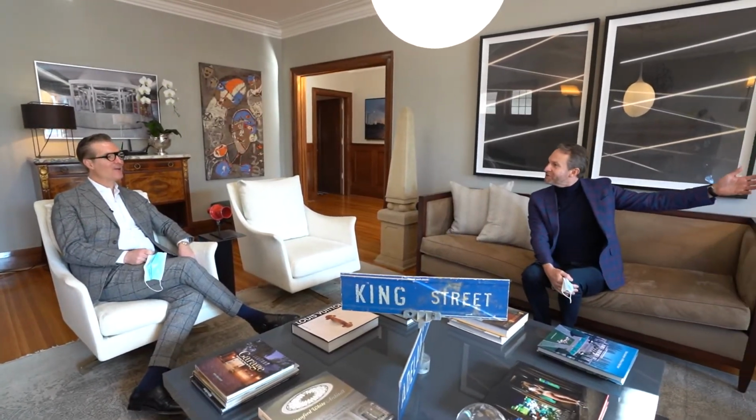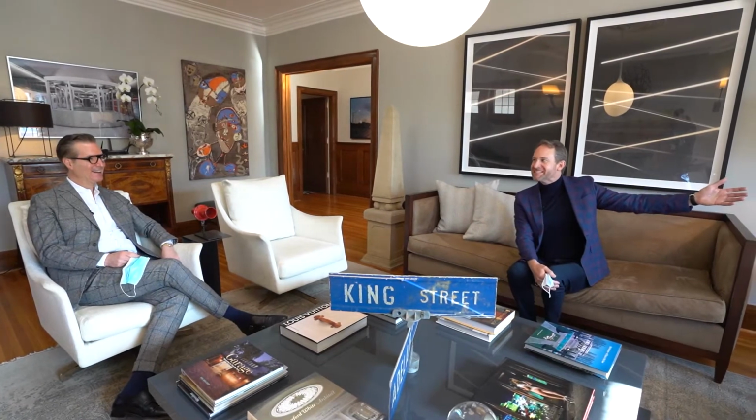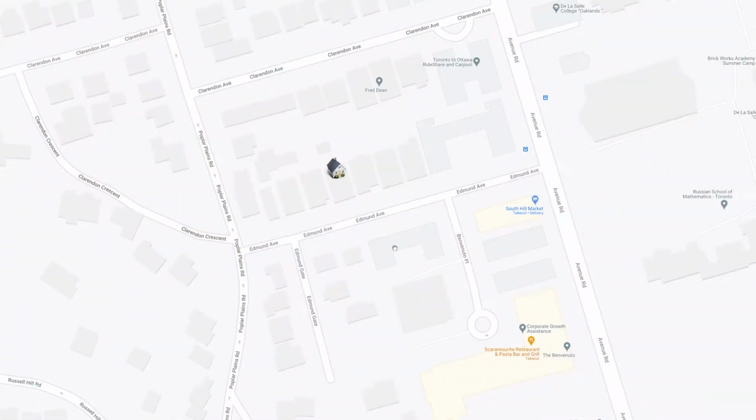We are across from one of the oldest and best restaurants in the city. So we're literally across the street from Scaramouche restaurant. It's obviously closed right now, but hopefully very soon we'll go back to our old routines and enjoy somebody cooking for us. So we're just steps away from Scaramouche. To give you a little bit of perspective where we are area-wise, we're in an area called South Hill. So if you want to go for walks, there's tree-lined, old streets with beautiful architecture on them.